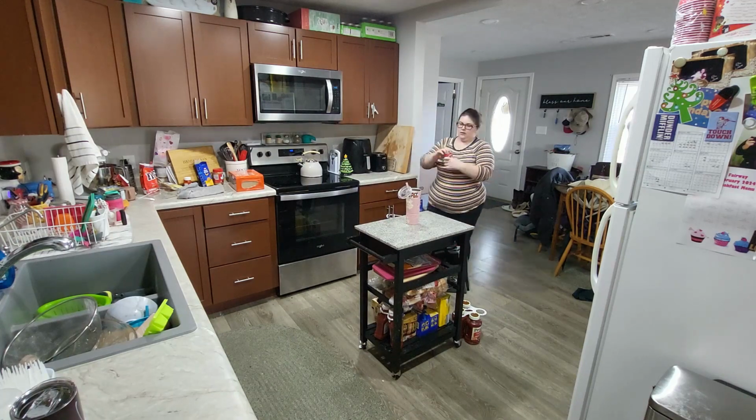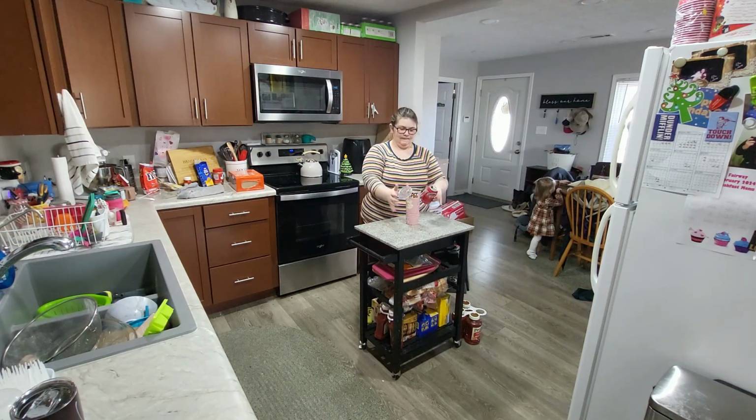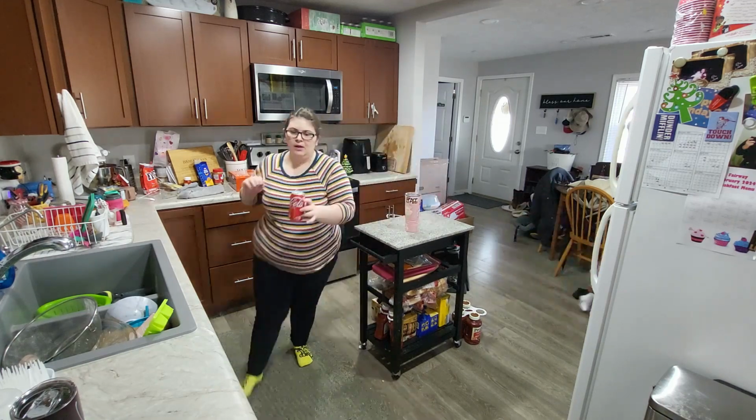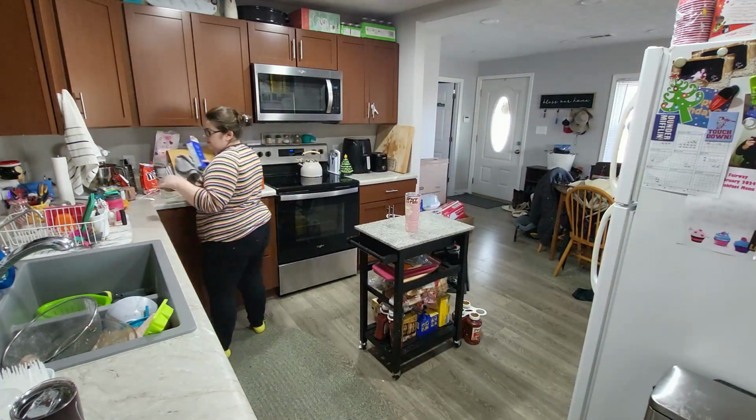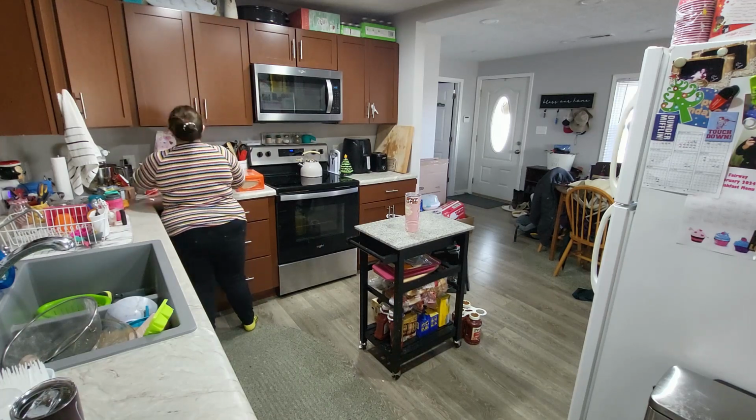But anyways, we're going to go ahead and get started here in the kitchen and get everything all tidied up and give the floor a sweep. I was going to mop, but he woke up before I was able to mop. So sweeping was all I was able to get done this day.